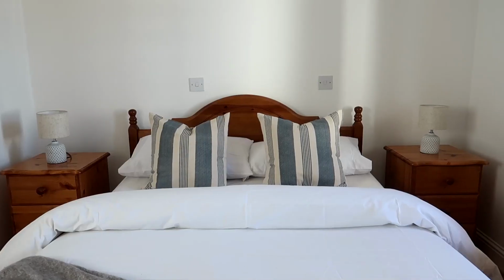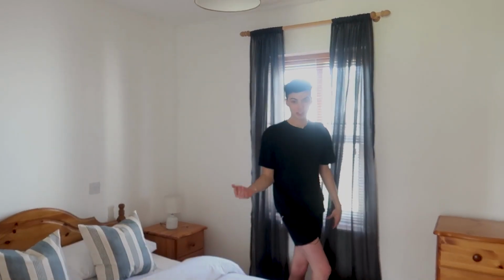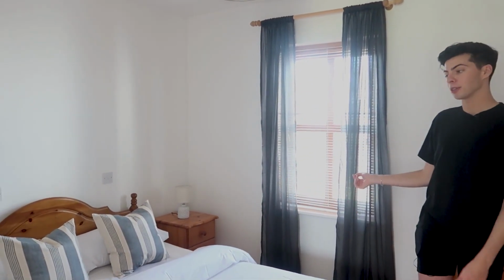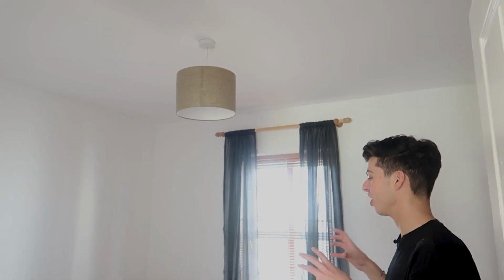Then I added in these beautiful little lamps. These are from Home Store More. I know, I was shocked when I saw them myself at Home Store More, but they're just a really simple addition to the room. I didn't want anything overpowering because it is a small bedroom at the end of the day. And a beautiful new lampshade up here, a nice rattan colour. I just love everything together. It just all works so well.